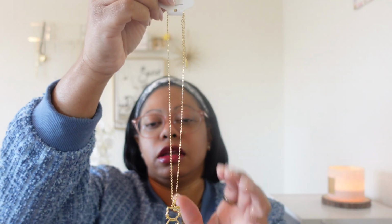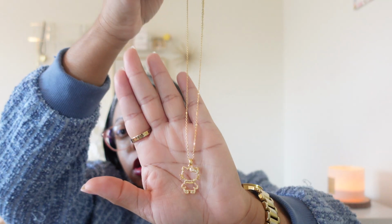And last but not least, this isn't a designer inspired item, but I know the girls go crazy over this item, especially on TikTok. So I saw it and I had to show you because I always see people in TJ Maxx, Marshalls, Burlington looking for this item. It doesn't matter if it's a blanket, if it's a shirt. So I had to show you this Hello Kitty necklace.